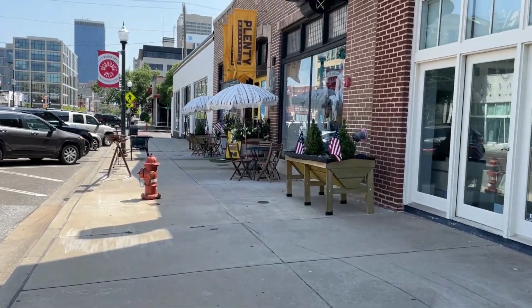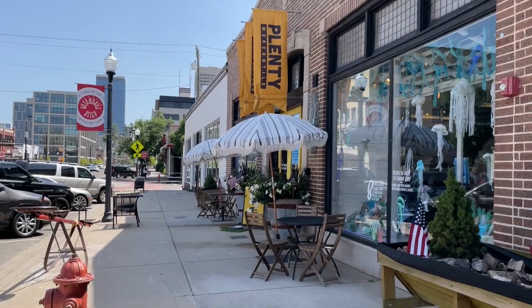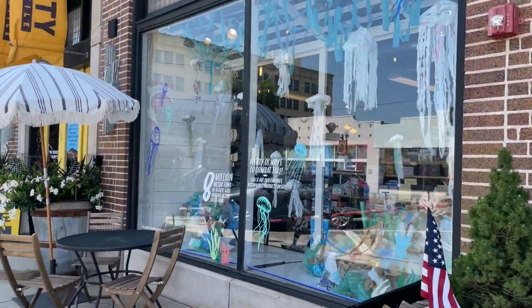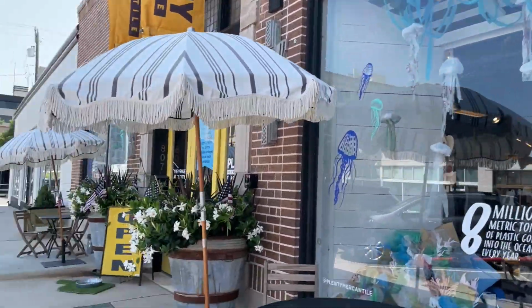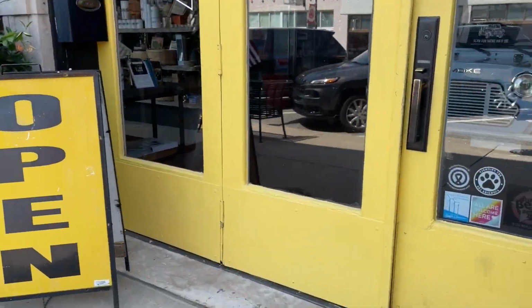Okay, next store is literally right down the street from ShopGood. It's called Plenty Mercantile and it has the freaking cutest stuff, you guys. Let's go in. I mean, just really look at this store. It is just the flipping cutest. Look at that. There's jellyfish in the window. Are you kidding me? So freaking cute. And they're open. Let's go.